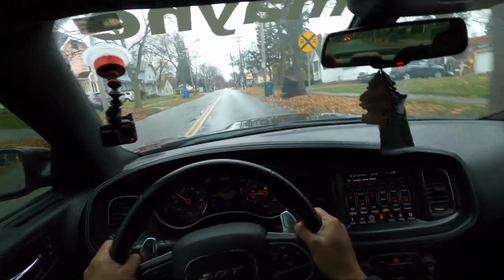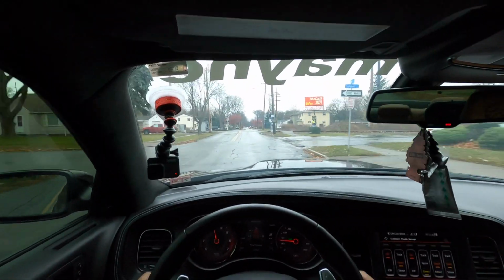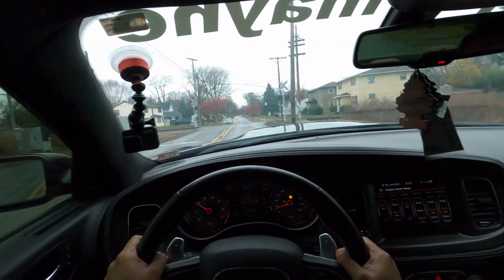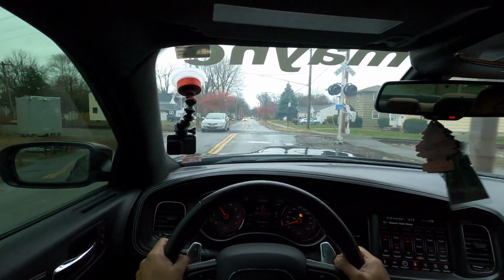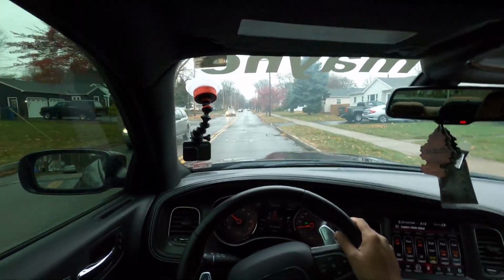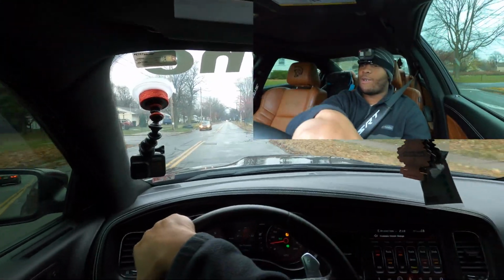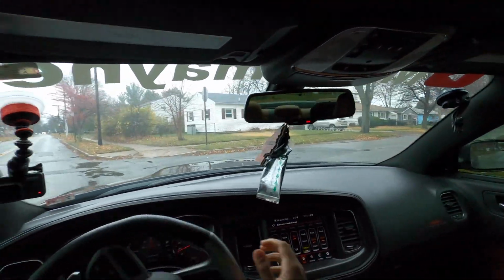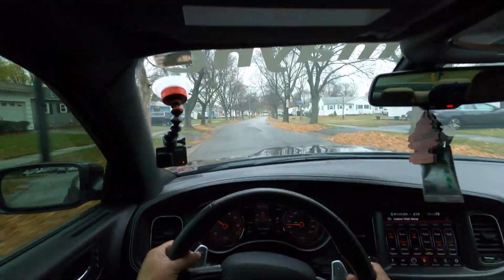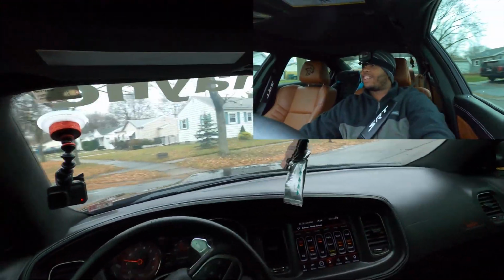Service tire pressure sensor. What? That's weird. On the front tire, front right. This joint takes corners like nothing. Look at that. Oh my God, it's so easy to turn.